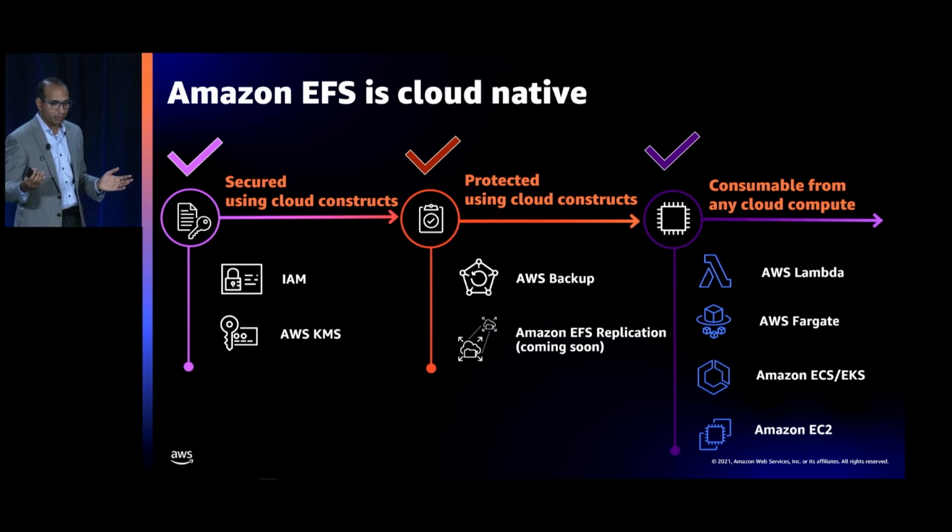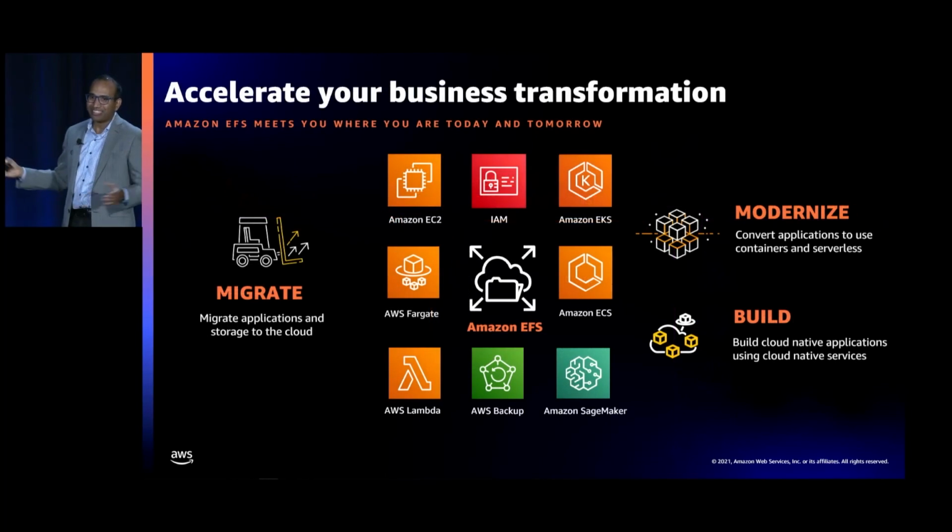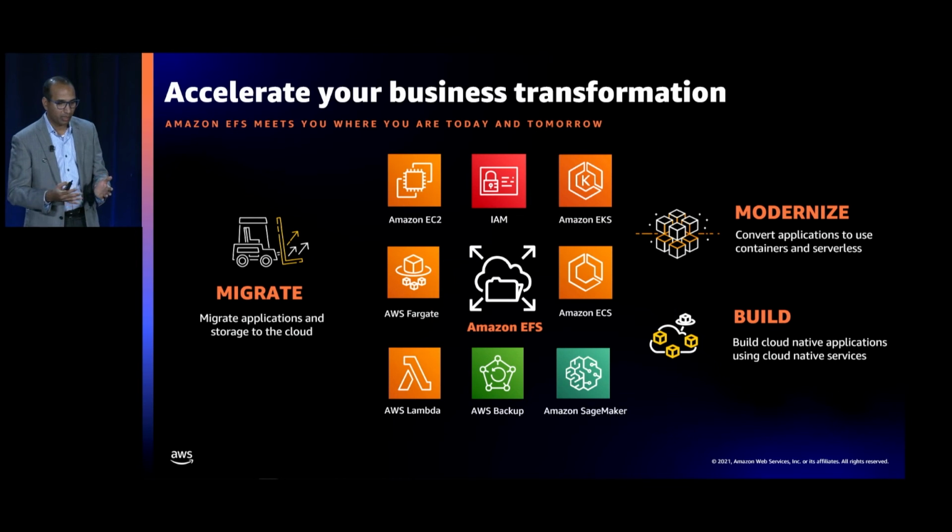So just to summarize, we talked about EFS being secured using cloud constructs. We talked about protected using cloud constructs and consumable from any AWS compute model at scale, tens of thousands of concurrent connections. So what does all of this mean for you? Like, what do you do with this?